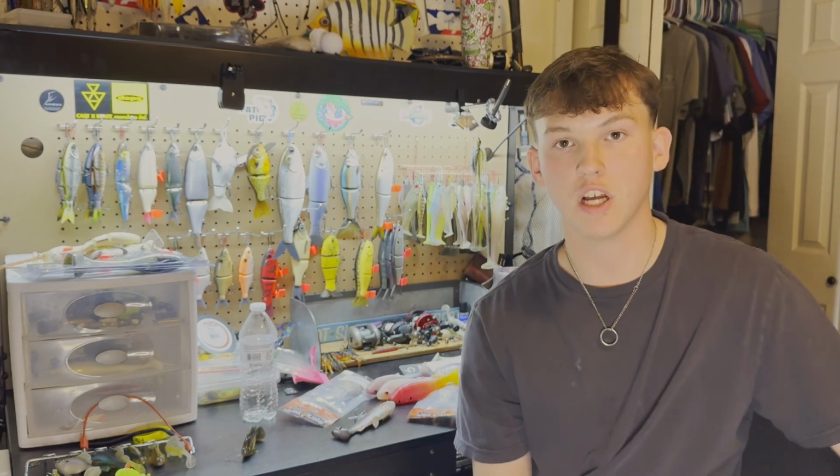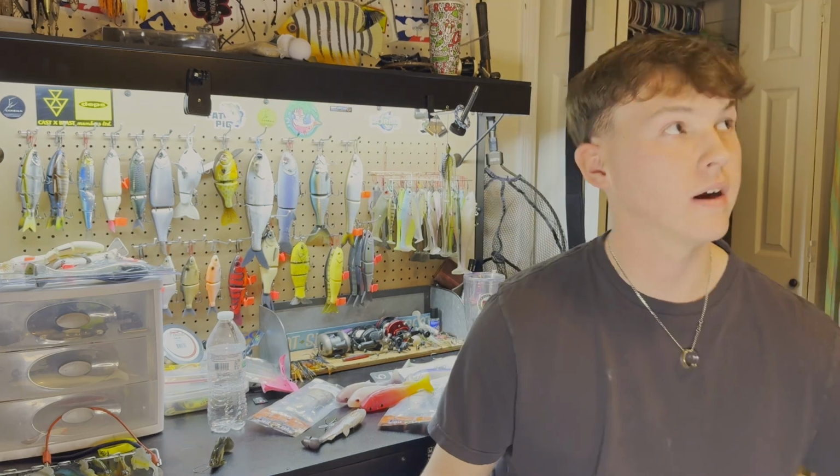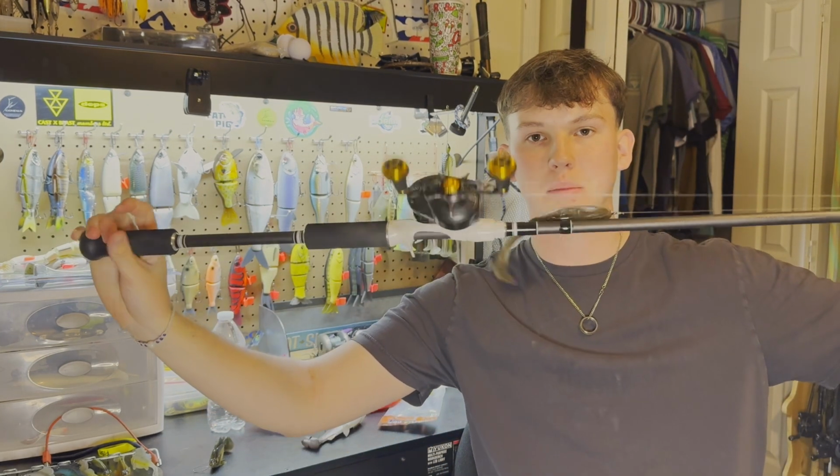So, we're done with all the swim baits. Now we're gonna talk about the setups me and Jacob got. And yeah, let's just hop right into that. All right, starting out, setup number 1. This is Jacob's soft bait rod.